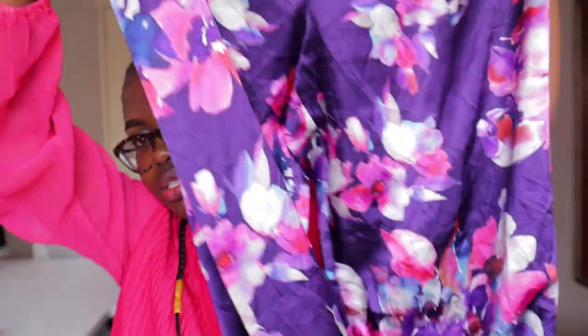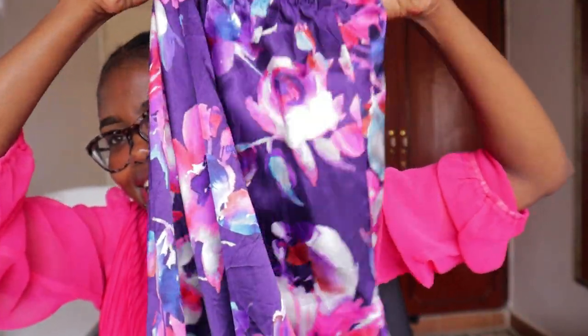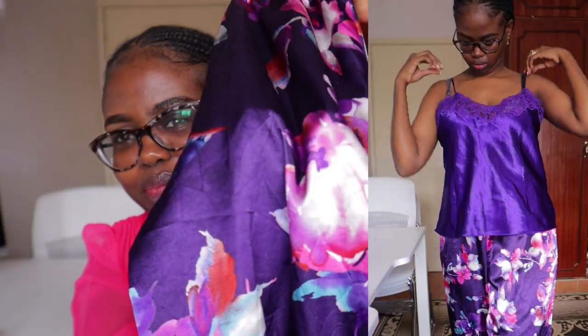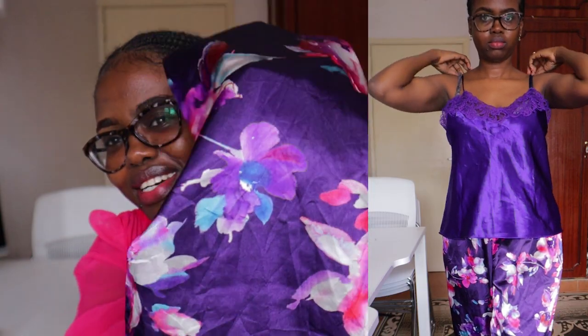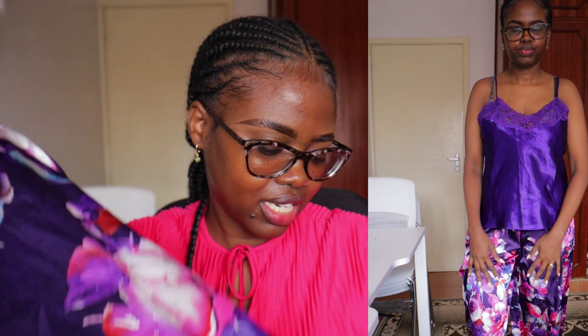The nice cute little pieces. This is the last one for the pants. These ones, I love the color. Purple and pink, white, shades of blue. This one, I loved it. So these ones were 50 shillings each.